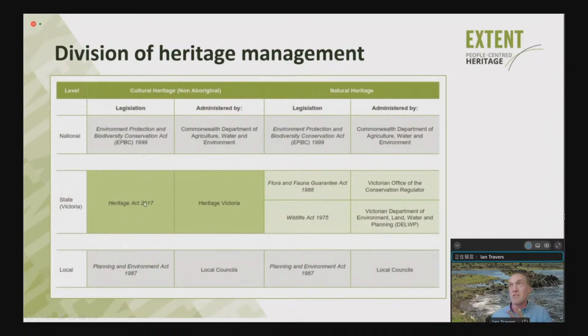So cultural heritage, and I'm just talking about non-Aboriginal or historical heritage here, is covered by the Heritage Act of 2017, which is administered by Heritage Victoria. But natural heritage is covered by two separate acts and managed by two separate sections of the Victorian government. Whilst it would appear to be the case that at the local level, councils would be managing both cultural heritage and natural heritage, in reality, it's very different departments within those councils that are managing those two different sets of heritage. And often they don't talk to each other very much. And so they're managed quite separately.